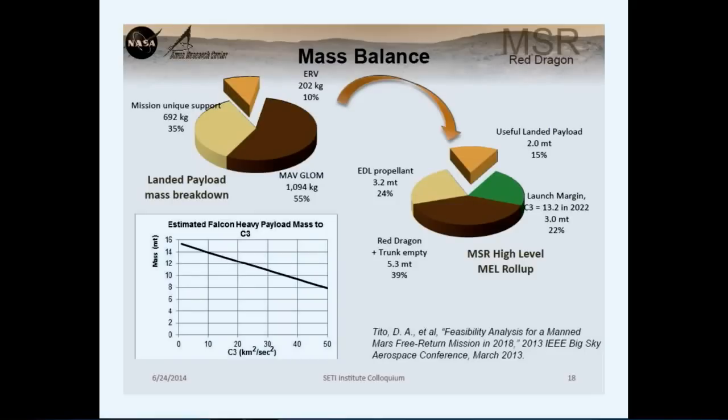As I said, this kind of summarizes it. If you look at the estimated capability of the Falcon 9 Heavy to throw stuff to Mars, this is throw weight versus C3. For Mars, the C3 tends to be around here or so, maybe a little bit more. But anyway, you should get about 13 tons of throw weight to Mars off the Falcon 9 Heavy. The heaviest capsule that we would anticipate is about 10 tons.